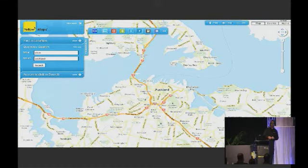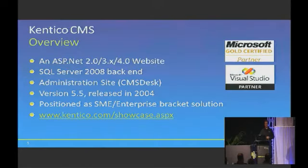So people say, what does a CMS predicate or allow you to do on the front end? Well, as we'll see, it's just a normal ASP.NET website. It's a SQL Server 2008 backend. I think it has 2005 support as well. There's an administration site, cross-platform. The last version is 5.5. It was released in 2004.